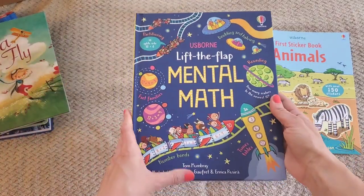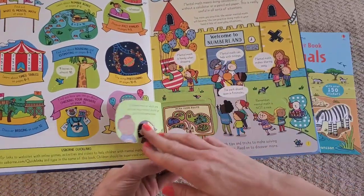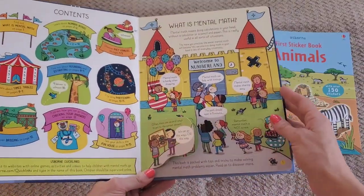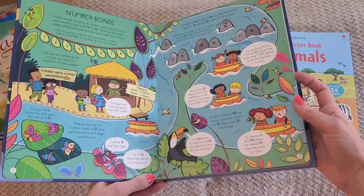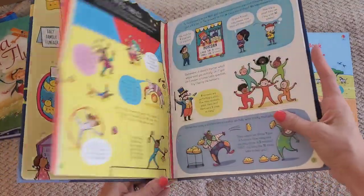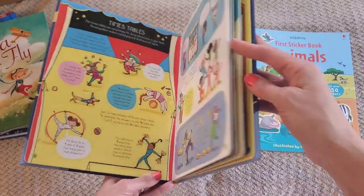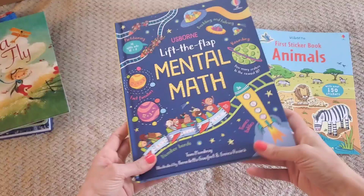for an upcoming road trip, and then another Lift the Flap book. This one's Mental Math, which my 7-year-old has read the whole book. They love to pick up the Lift the Flap books and read them all the time, so you really can't go wrong with building your collection of the Paper Pie Lift the Flap books.